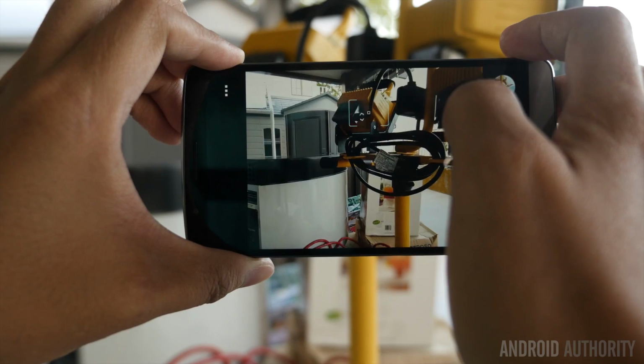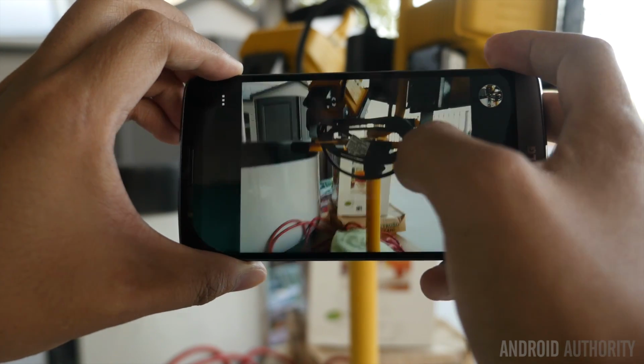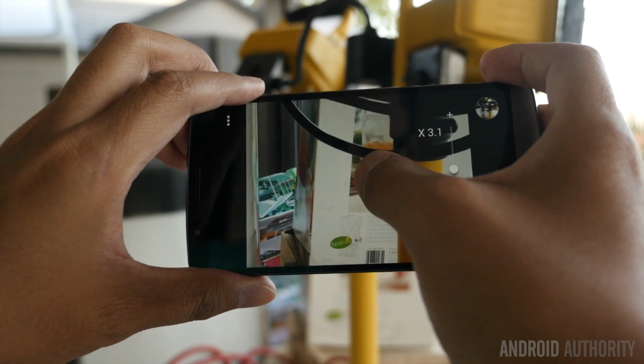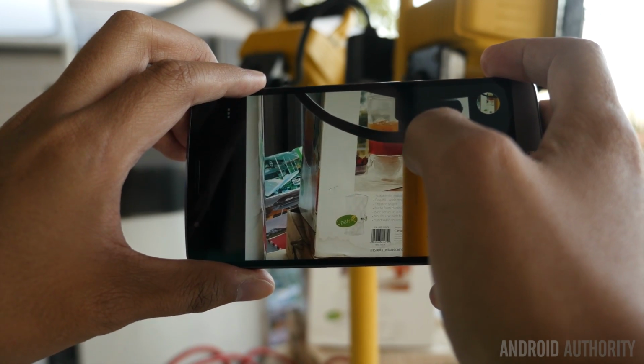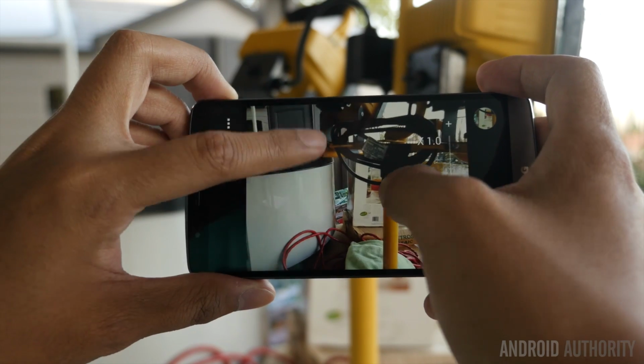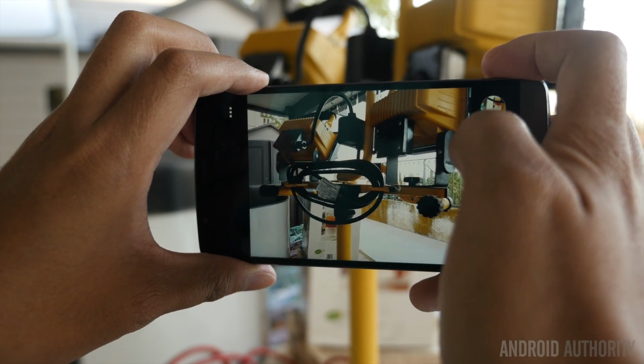On the LG G3, you also get OIS Plus, which is a software-enhanced version of OIS that is at 13 megapixels, but also comes with a great laser focusing system that we did find did a great job with quickly finding the subjects in order to really get you to capture your images fast.